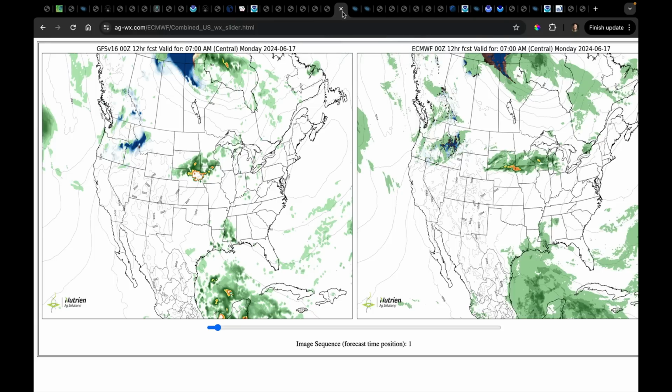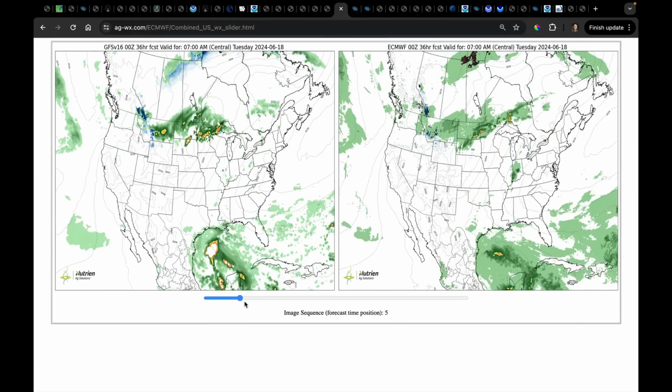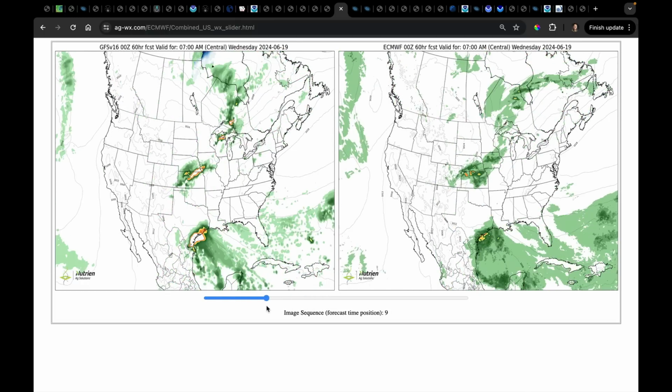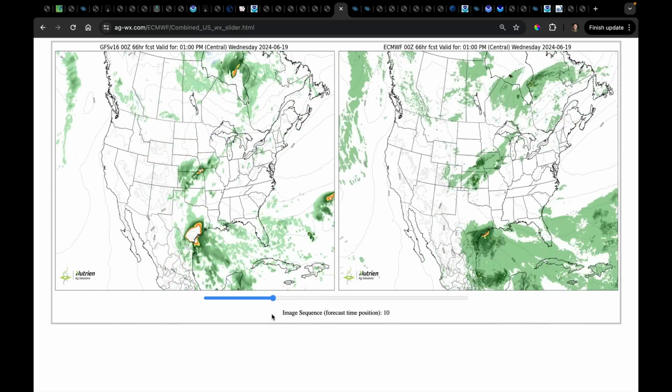So let's go ahead and have a look at the models quickly here. We're just going to play through this starting at 7 a.m. this morning, working our way out through Tuesday into Wednesday. There's the low that creates the severe storm risk here on Tuesday. You can see where it's going to be on Wednesday. And just watch the moisture coming out of Texas. This is getting into Thursday and Friday. Look at the difference. Just keep your eye on Texas from Wednesday through Friday on where the moisture is going to go in each map.